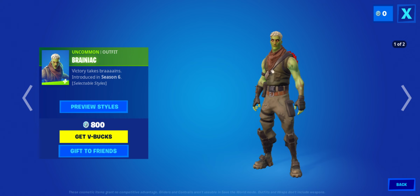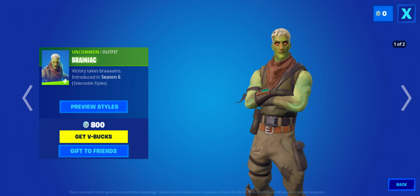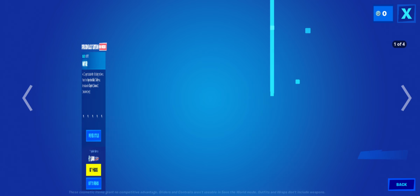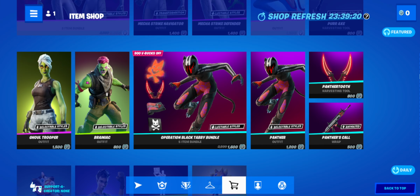Brainiac is also not that bad. Wouldn't say it's that good, but it's just one of those skins that you occasionally see people wear. I wouldn't say that's interesting.